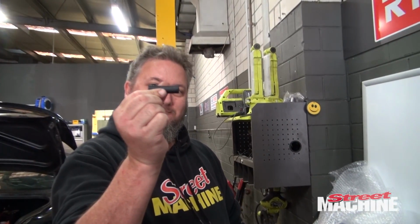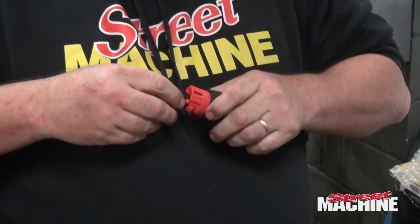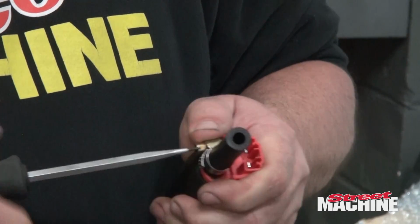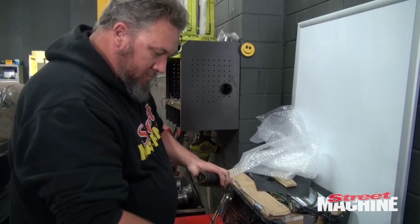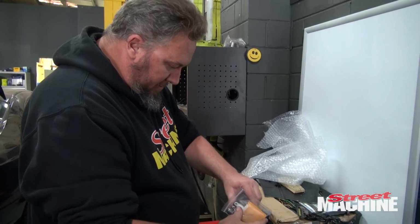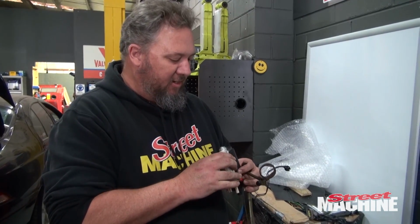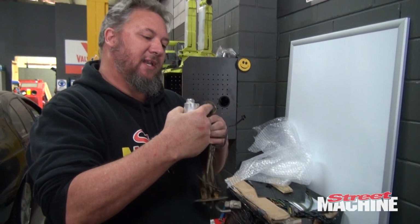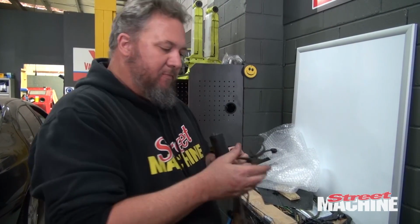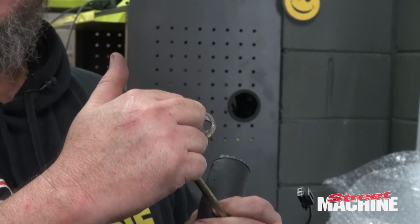That's all we needed. Get on there. Because these pumps locate differently, I'm going to have to grind that out round. So I'm going to have to get a die grinder in there and just sort of carve it out a bit, see how we go.